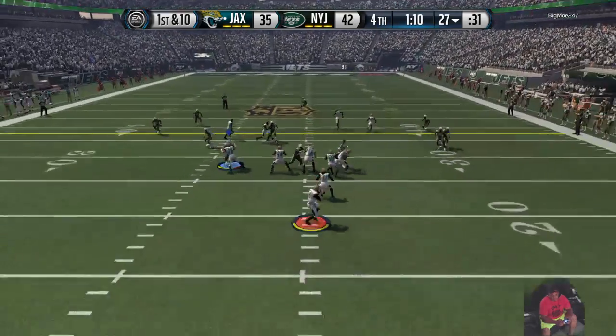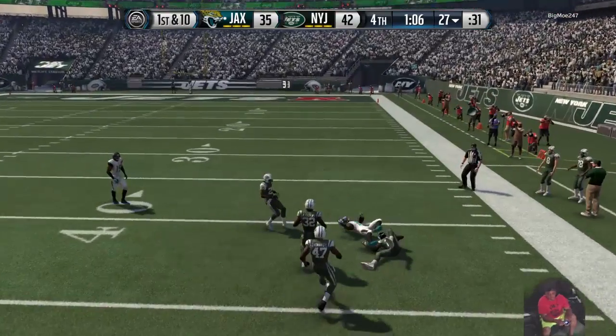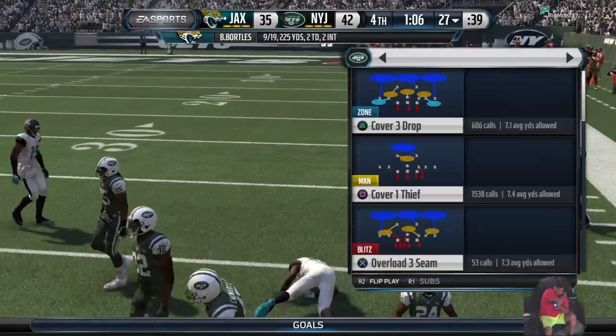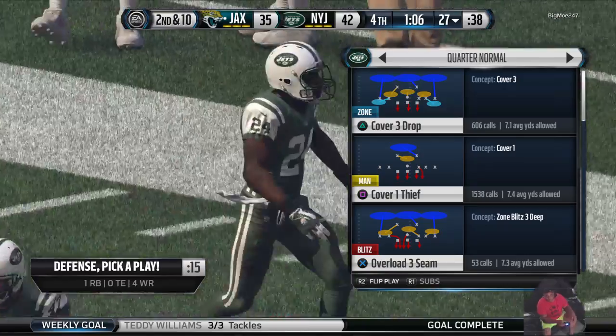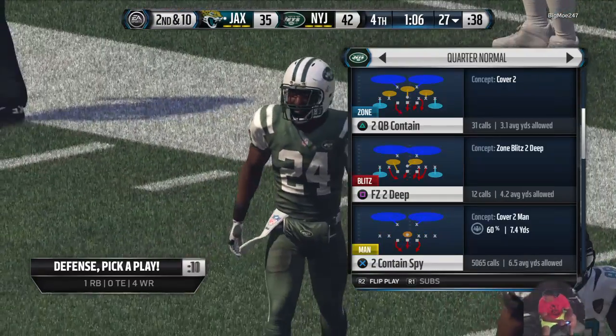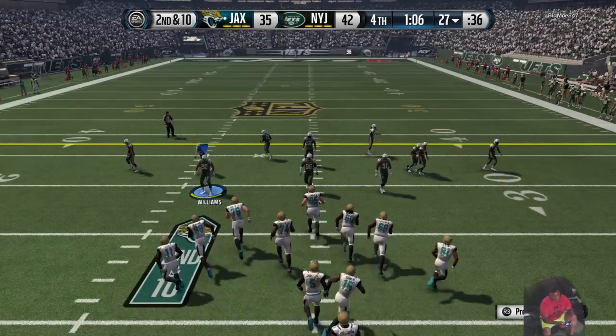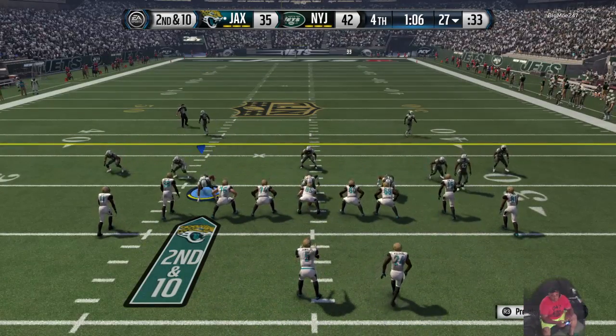1st down and 10. Launching it deep. Good defense. Got to give the secondary credit. In this passing league now, it's hard to make plays, but a good play there and another incomplete pass. Every play is huge now. 2nd down on the way.